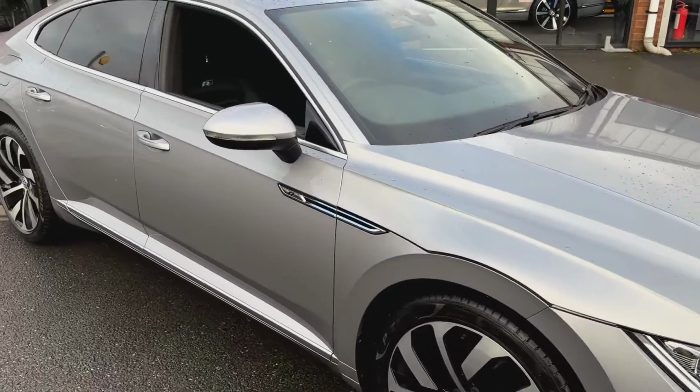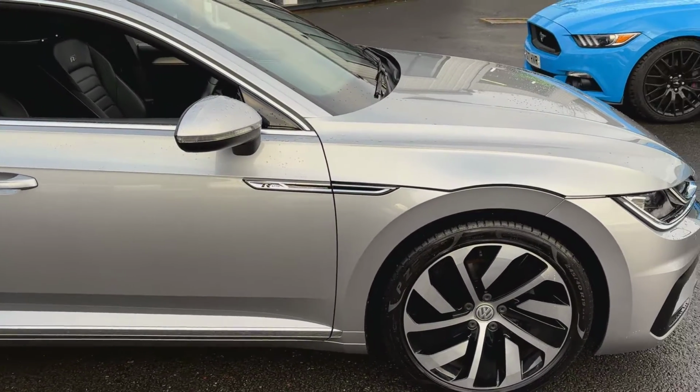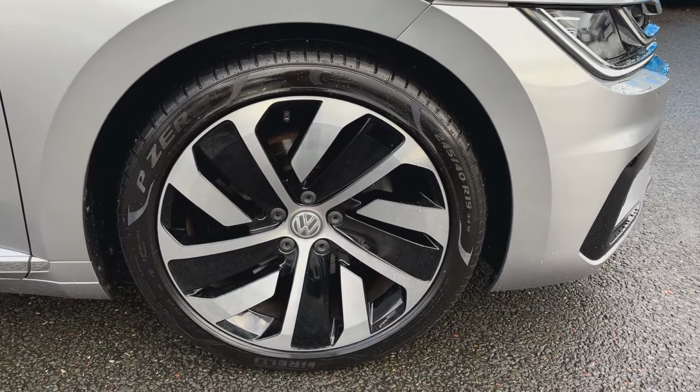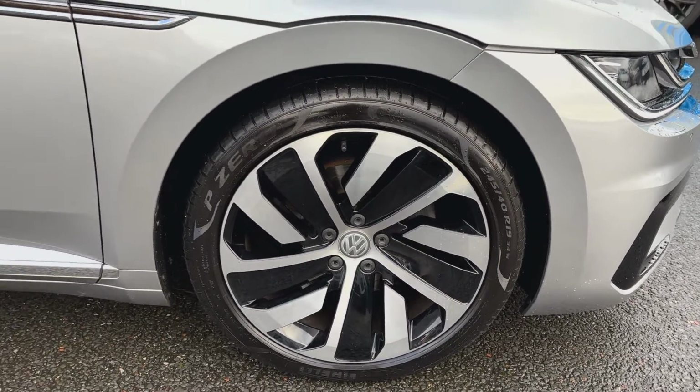Looking down the side of the vehicle, you can see again more Airline badge on the side of the door and into the wing. The car itself is riding on these fantastic 19-inch bicolour alloys, and again they're riding on lovely tyres all round.